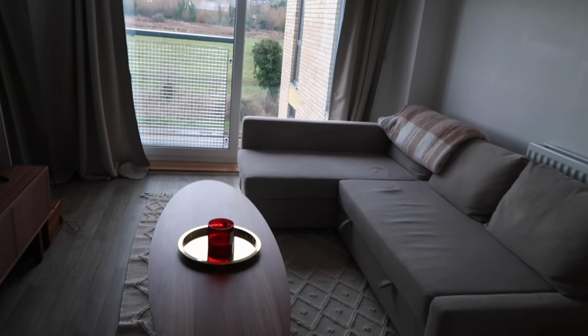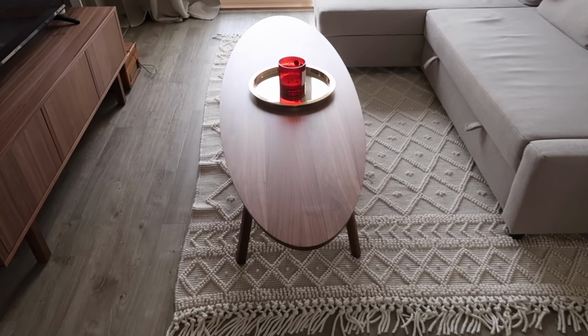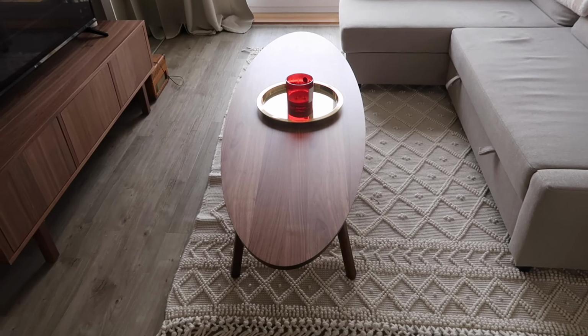Okay, so this is the rug. It is from Next Home. I will leave links to it down below, and I will also leave links to the bedding I showed you earlier on in the vlog.